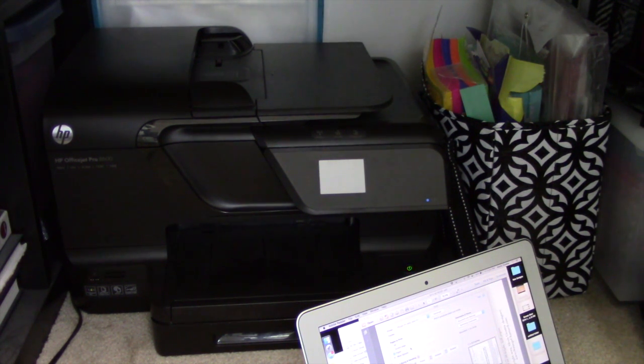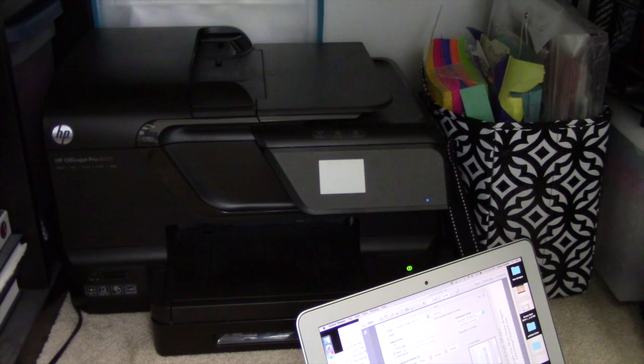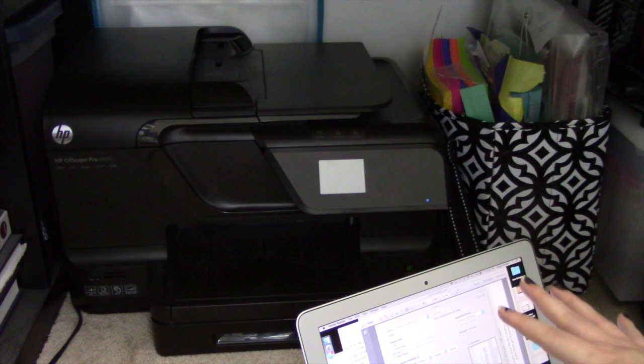So when I'm going in to print my pages with the intention of doing them double-sided, the first thing that I like to do is go in and change the print range from 1 to whatever amount of pages it is. In this case, it's 61. And I change that to 2 to whatever the number of pages are.